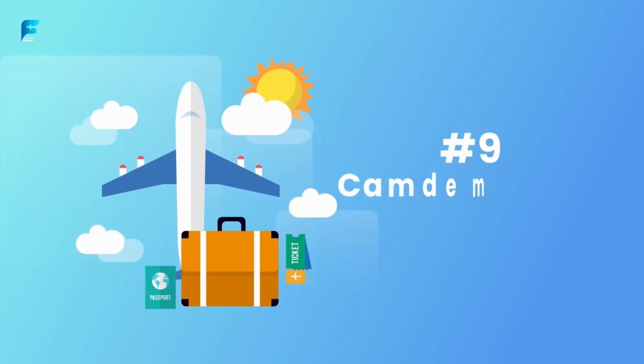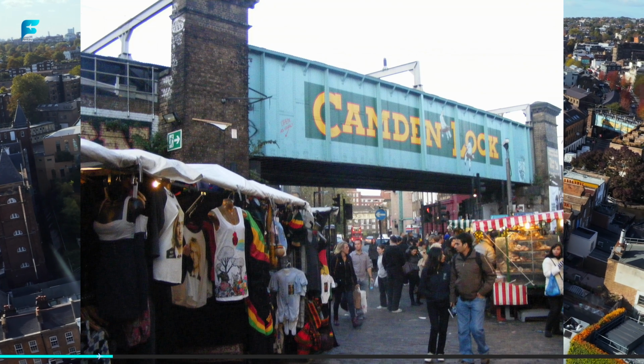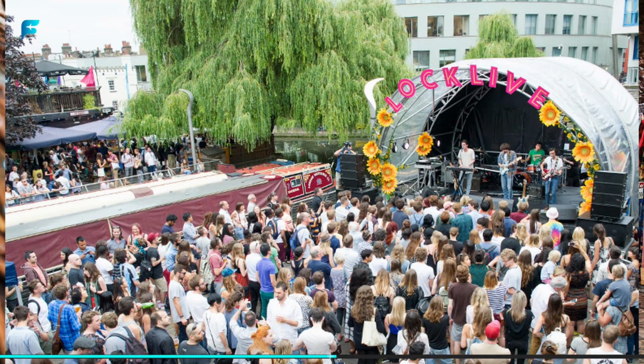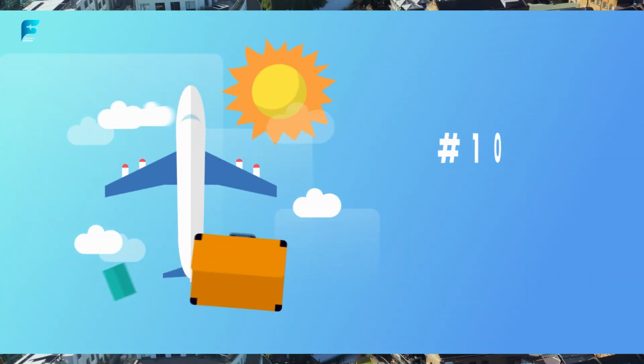Camden Market. Camden Market is a bustling market in North London. It's a terrific spot to look for one-of-a-kind clothing, accessories, and art. There are also live music performances and street food sellers. The market is open every day, although weekends are very crowded.